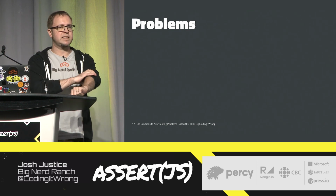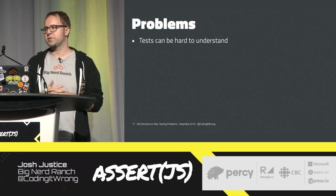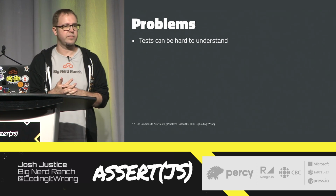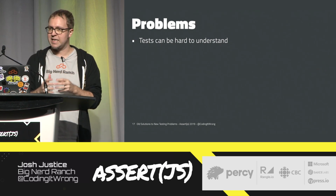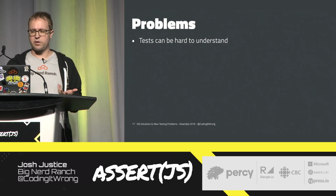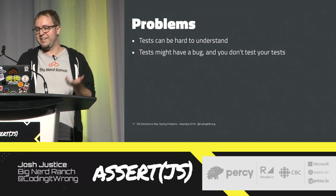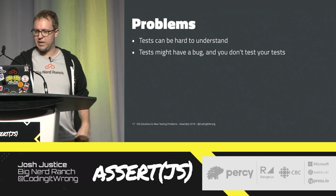And as your app grows and as time passes, you can find more problems here. The test can be hard to understand. If we're used to seeing conditionals and loops in our code, we're developers, but in tests, you really want your test to be as obvious and straightforward as possible. And having to walk through these loops, this logic in your test, can make it harder to understand. The tests might have a bug once they're not trivial, and you don't test your tests. So that'd be a really unfortunate thing if your tests have a bug and are not working properly.